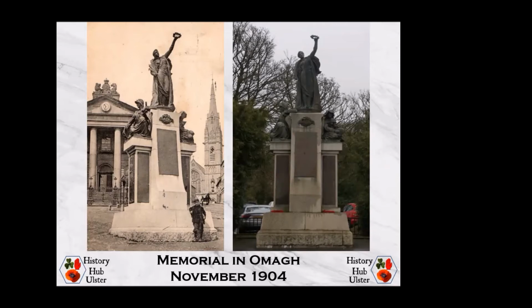The central granite pedestal supports three bronze figures. The two figures on either side of the monument represent war and death. You can possibly see it clear on this side. On this side you have war, so you've got a female figure with a sword and a shield. And on this side you've got death, which again is a female figure, and in her arms she's holding flowers.